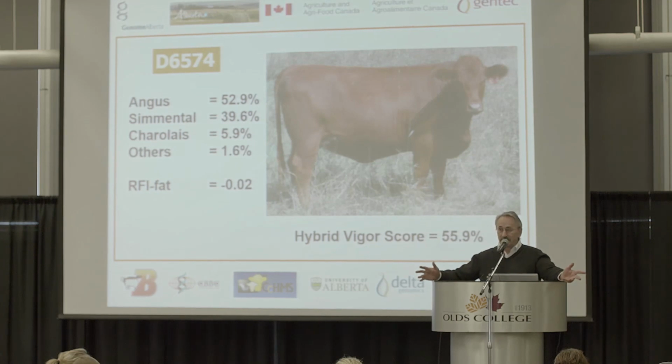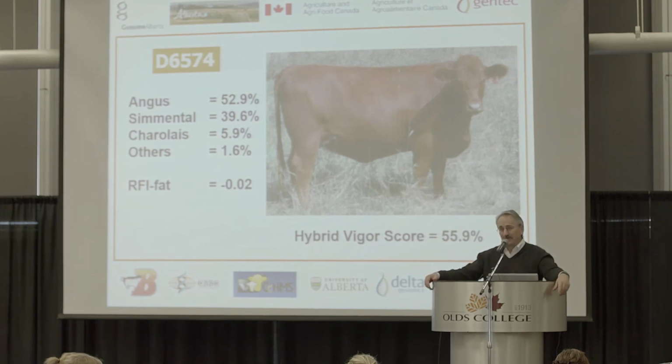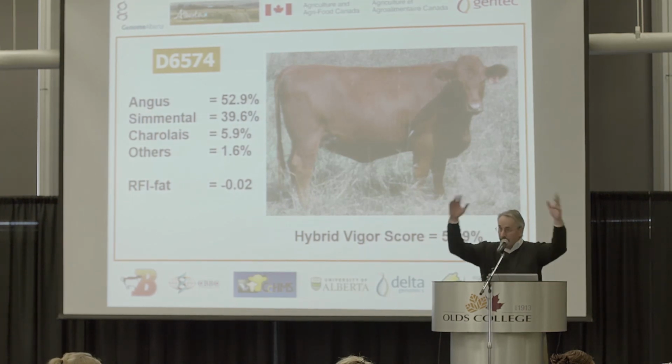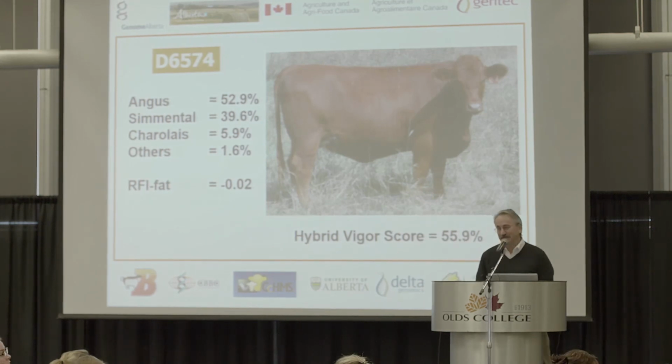There's another way of doing it. Just count up in your 50K panel the number of heterozygous alleles versus homozygous alleles. There are different ways of doing it, but that's how we do it. That's why we call it a genomic breed composition rather than pedigree. Pedigree is good on average. For an average herd, you come pretty close. But on an individual, you could be way off. You could say this is 40% something and it's actually 10% something because of recombination. Okay, so that's what happens.